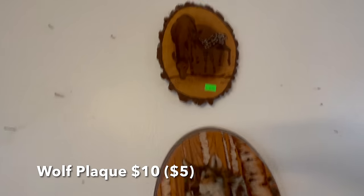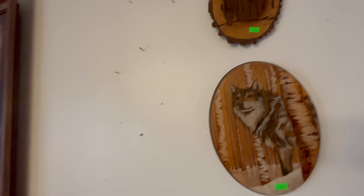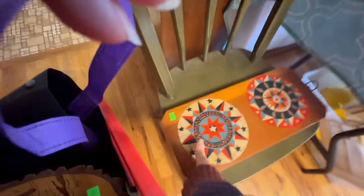Well, this estate sale was right up the street from my house. And it was so funny because my husband was like, you can walk. And I was like, why would I walk? I'm not going to be able to haul all my stuff home. It was a nice thought on his part.